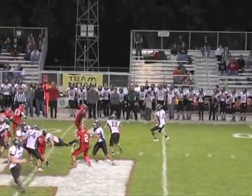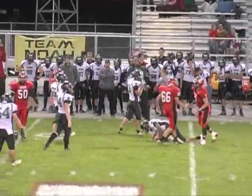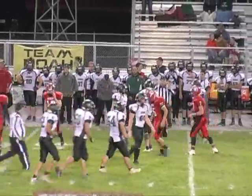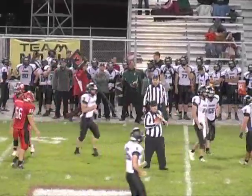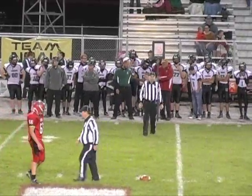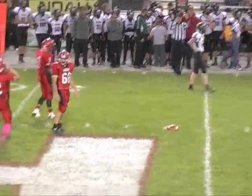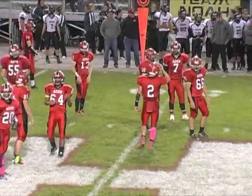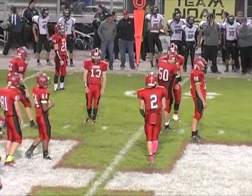Hatfield rolling out and dropped for a loss back at about the 45-yard line. That's going to be a loss of about 6 or 7 yards. They're going to mark him down at the 46. That'll be 3rd and 17 for the Vikings.